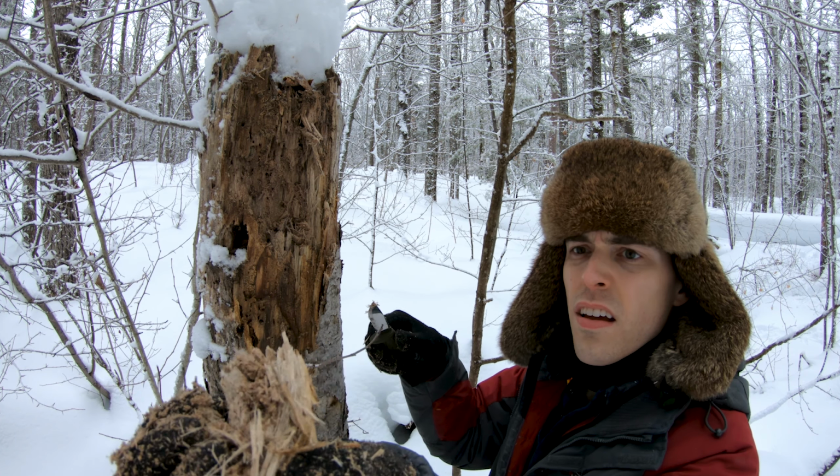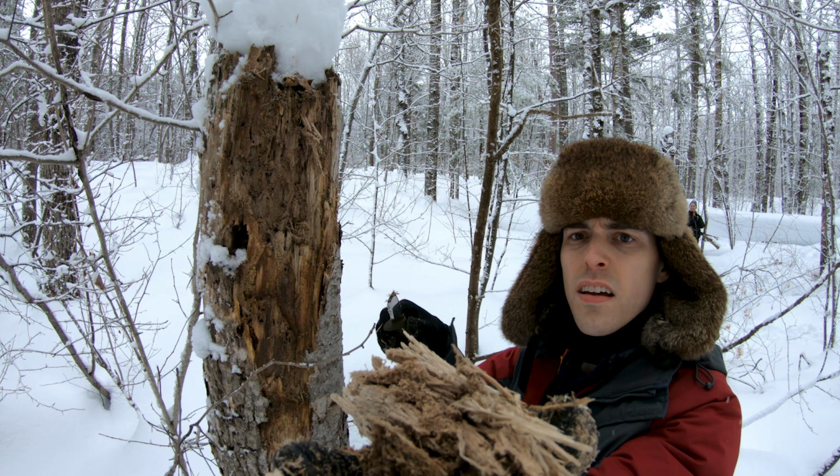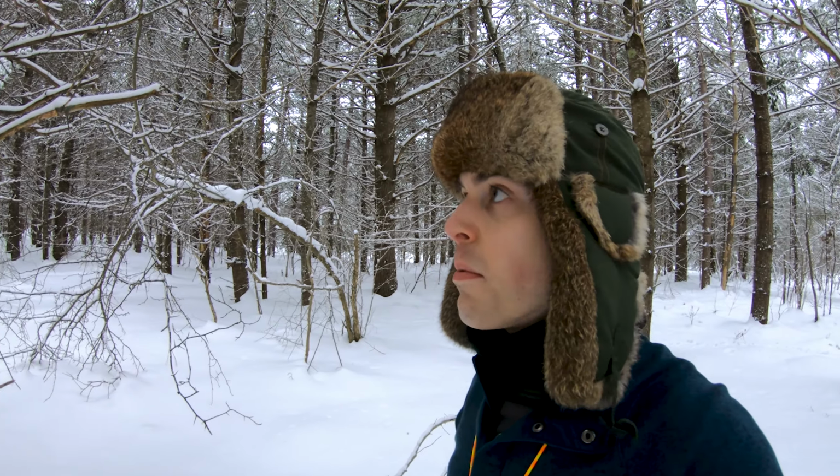We just collected a bunch of tinder out on a beautiful snowshoe hike. All right, next task is you need to find some dead branches that are dry. I'm looking at one right here, potentially. Not sure how dry that is, but it looks kind of dead. Well, I don't know.